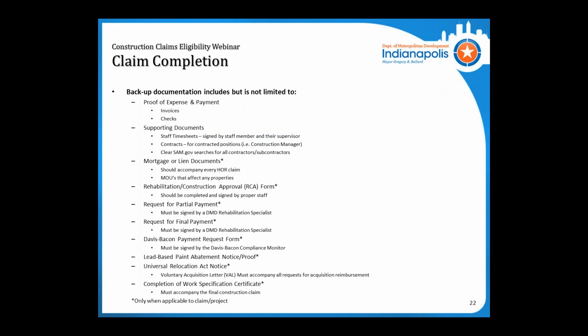So this is a list of all the backup documentation, and it applies to both RFP projects and homeowner repair projects. For every claim, we're going to need to see proof of expense and payment, and any supporting documents, so staff timesheets or contracts for contracted positions, as well as clear SAM.gov searches for any debarred contractors or subcontractors. We haven't been receiving SAM.gov searches in a lot of claims for this year, so please begin to do that. We just want to make sure we're not paying any federal dollars out to debarred contractors.